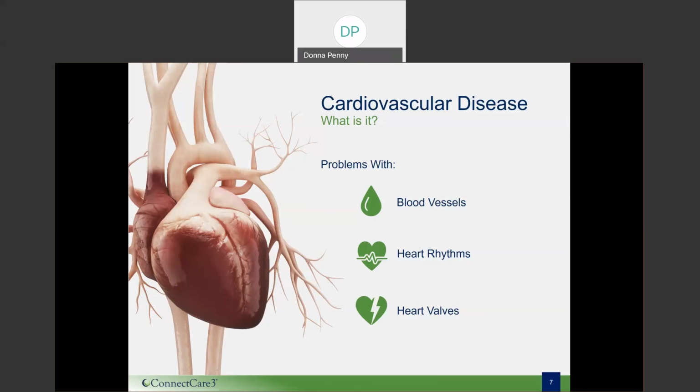Cardiovascular disease is also problems with heart rhythms. Abnormal heart rhythms can cause signs and symptoms such as palpitations, lightheadedness, dizziness, shortness of breath, and it can increase your risk for a stroke.